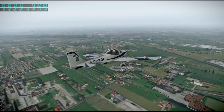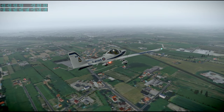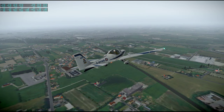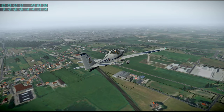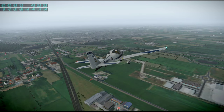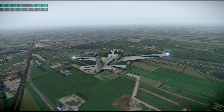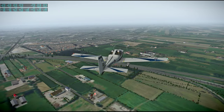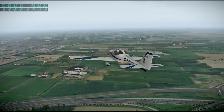Okay, a bit to the left is Amersfoort. Can't really see the details right now because we're flying so low, and I've limited the number of buildings. Try and fly a little bit closer. Hey, it does dust off a little bit. But I don't see much going on. Yeah, I'll just head to Amsterdam.